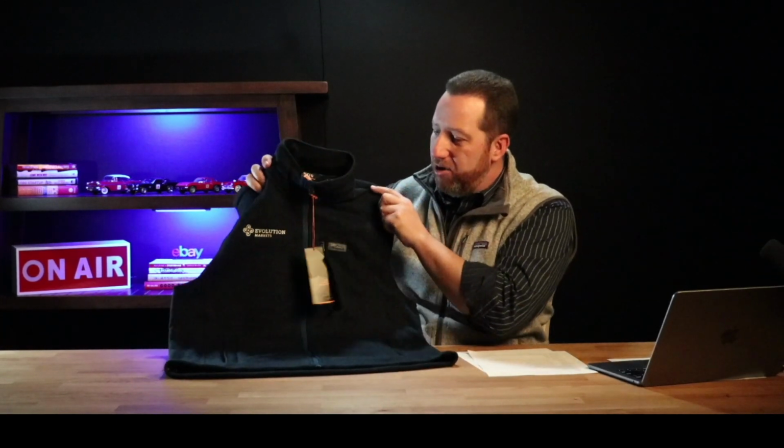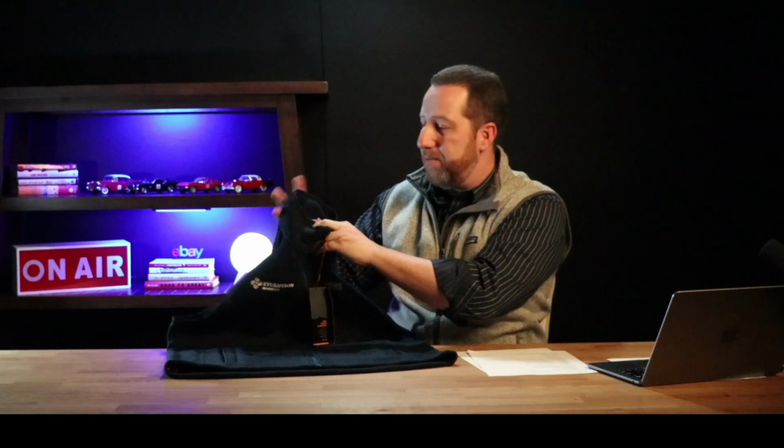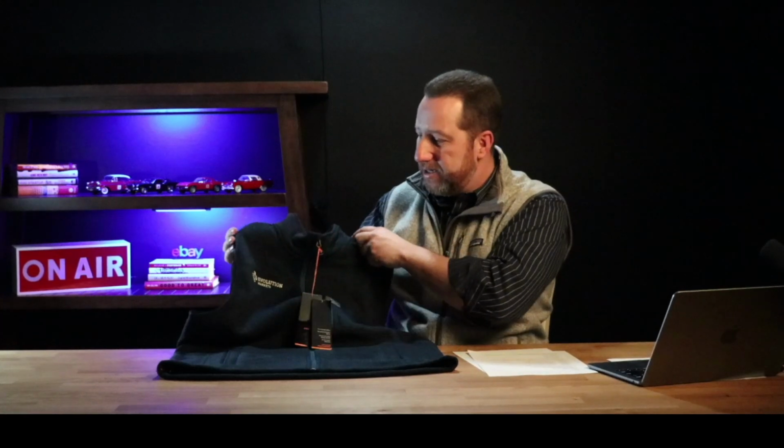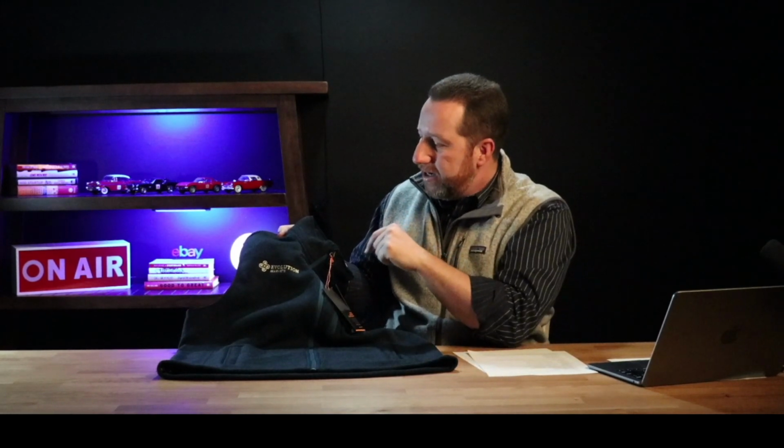This is a new with tags Orvis, and I think it might even fit me. And so I paid up big money for this one, $15. I think they priced it up because they knew it was new with tags. But here's my question for you guys. Let me know. I'm contemplating doing this. You see this little logo over here? Now that does take the value down a little bit, but especially if I was going to keep this for myself. Here's what I'm wondering.